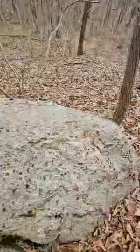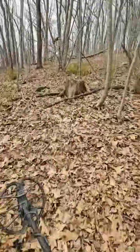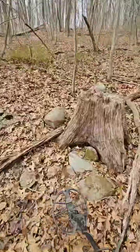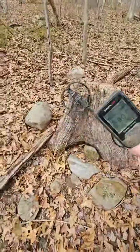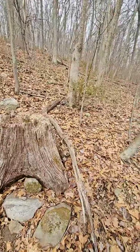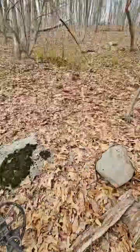A lot of these stones here are like granite, quartzite, a lot of red too. And the giants, a big red-haired giant. Here's an old stump. That's a good old boy. Any bullets? Nope. I don't know if it was logged back in the day. It might have been. Looks like a logger stump.